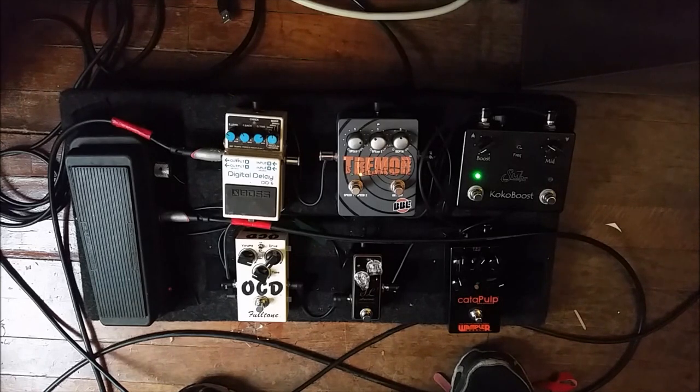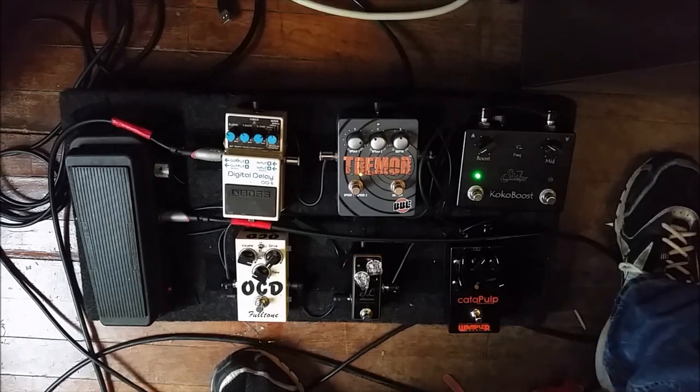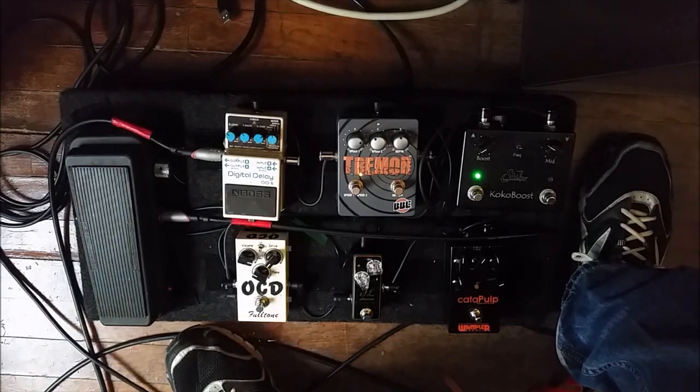Okay, so I'm making this video just to give a little overview of my pedal board. I just got the Catapulp from Wampler right before New Year's Day, and I just got to try it out last night. And the SL Drive from Xotic. Really happy with both of them, and I talk about my pedal board a lot online and everything, so I just wanted to go over what everything does.